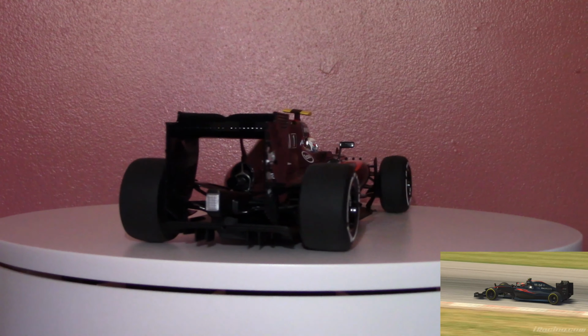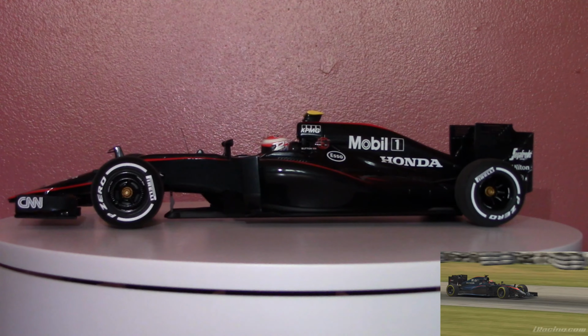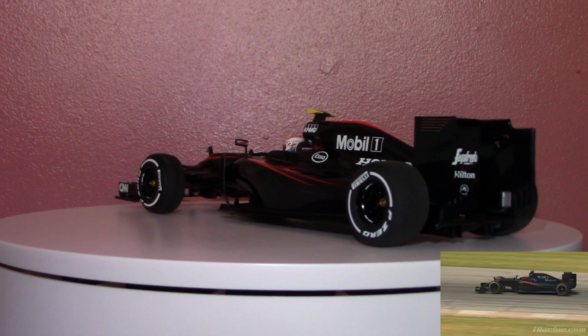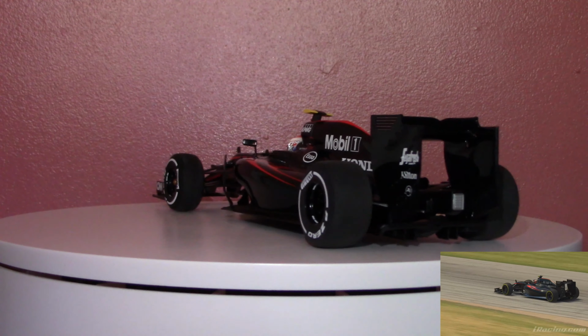Other good comments from Fernando Alonso in that era: "Amazing. Less power than before, even slower than before. Embarrassing, we're like amateurs." And of course, "GP2 engine, GP2, ugh." So, there it was. The McLaren Honda in 1/18th scale.